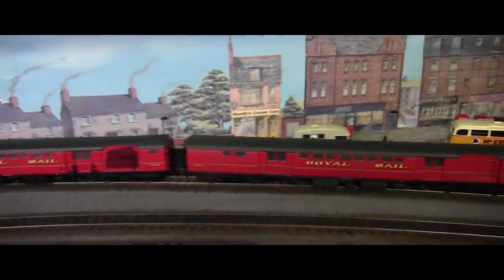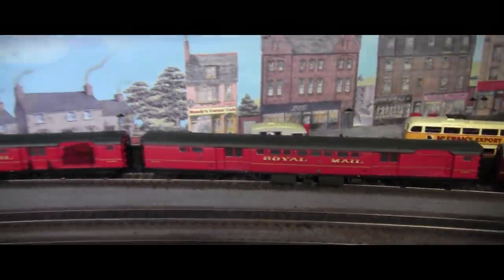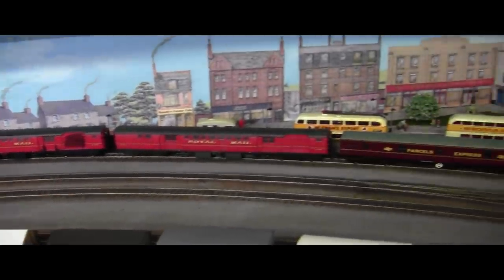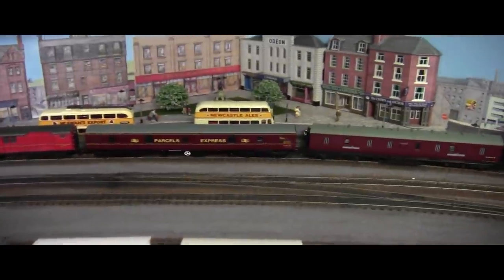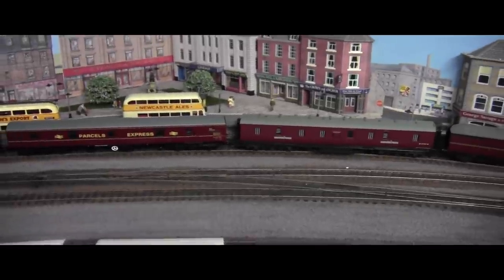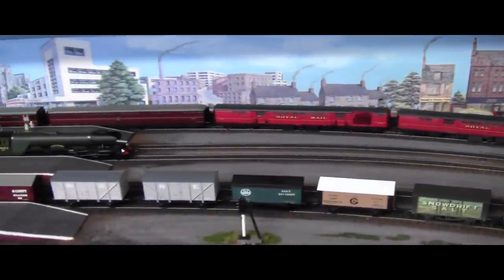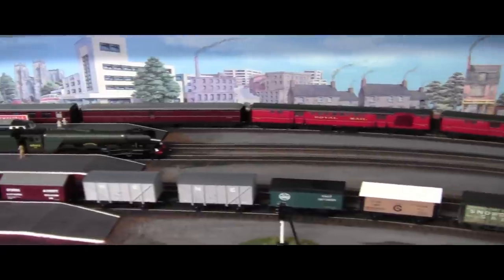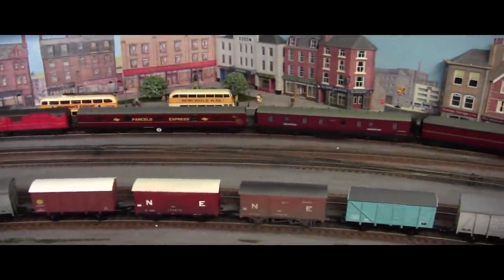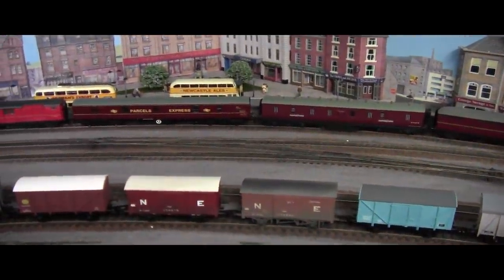I have ordered another one of those, and that should come shortly, so that would extend the rake to 6 carriages. So I've still got one more carriage to put in there. So hopefully by the end of the video we shall have what I would like to call a proper Royal Mail train. And then at some point I will make a parcels train, which is totally different yet again. So, yeah, so that's where we are.